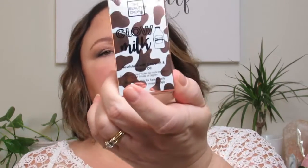And then one more item I have. This is the Beauty Crop Glow Milk. And this is a highlighter. So I'm going to save this as a gift as well because I have lots of highlighters. But this is enriched with coconut. This highlighter gives you a lit from within glow. And it retails for $19. So that's really cute. I like the packaging. That'll be cute for one of my nieces. Because they're younger. They're in their teens. I have two nieces. So that and the eyeshadow palette might be cool for them.